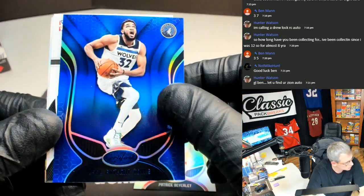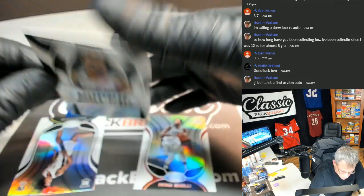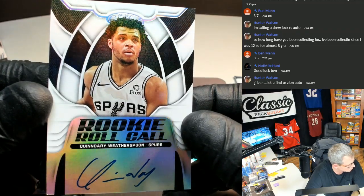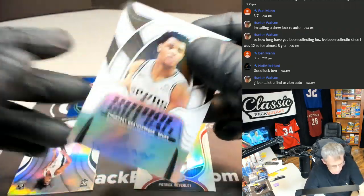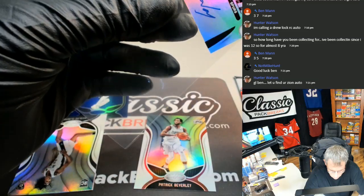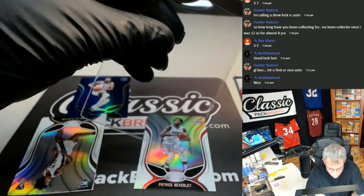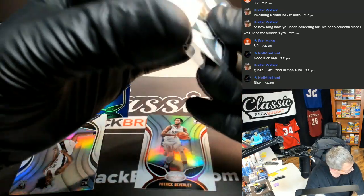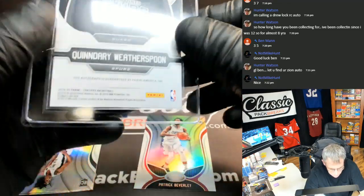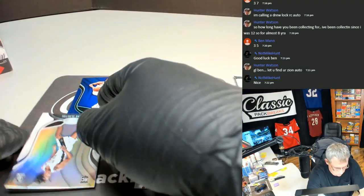Patrick Beverly. Big Cat, blue. There's something. Rookie. It is rookie roll call. Quindari Weatherspoon, Spurs. On card ink. That is our rookie roll call there. There you go, Ben. That's one of them. Quindari Weatherspoon, rookie roll call. Auto. Spurs.